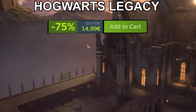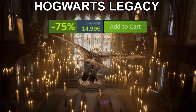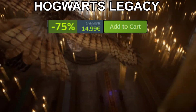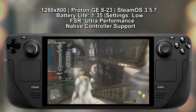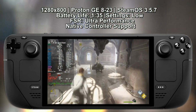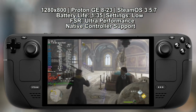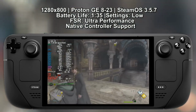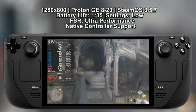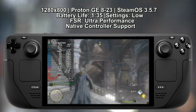Now, Hogwarts Legacy is 75% off, coming in at just €14.99. It's no surprise that this game runs great on the Steam Deck with up to 45 FPS even on high settings. It gives you a pretty magical experience being able to play this game on a handheld. You can expect around 4 hours of battery life on the OLED. It does feature full controller support and it feels pretty nice to play it on the Steam Deck.